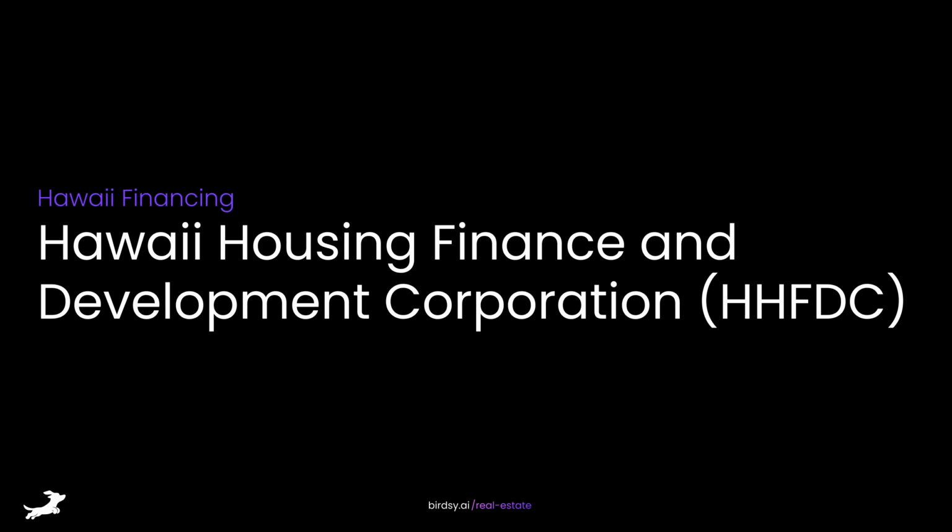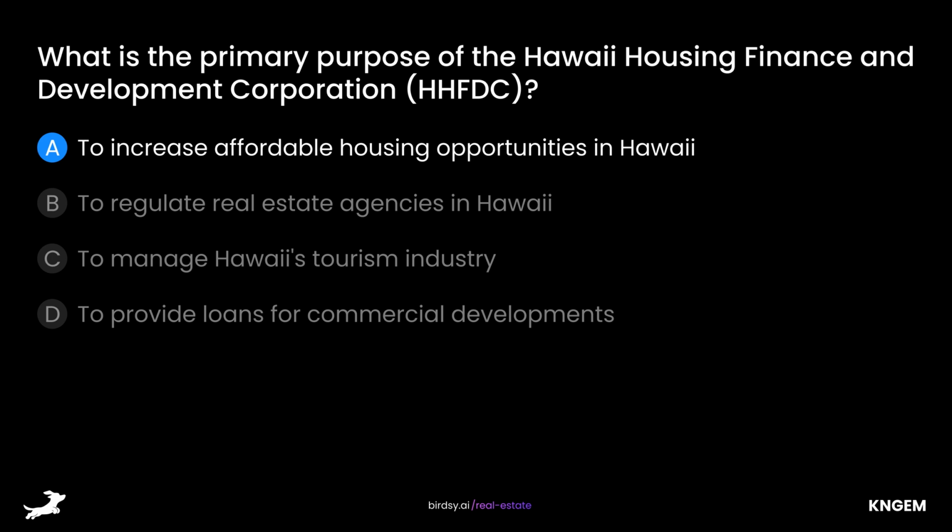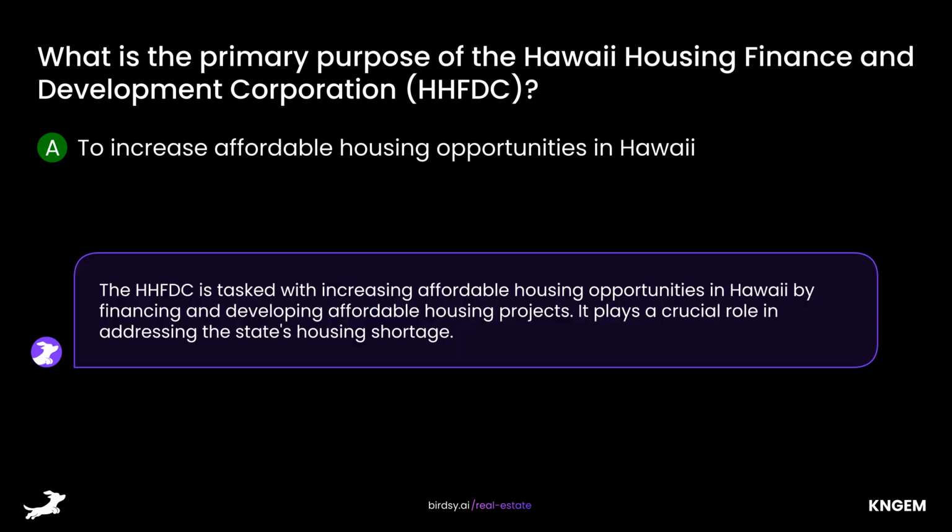Hawaii Housing Finance and Development Corporation. What is the primary purpose of the Hawaii Housing Finance and Development Corporation? Is it A, to increase affordable housing opportunities in Hawaii? B, to regulate real estate agencies in Hawaii? C, to manage Hawaii's tourism industry? Or D, to provide loans for commercial developments? The answer is A, to increase affordable housing opportunities in Hawaii. The HHFDC is tasked with increasing affordable housing opportunities in Hawaii by financing and developing affordable housing projects. It plays a crucial role in addressing the state's housing shortage.